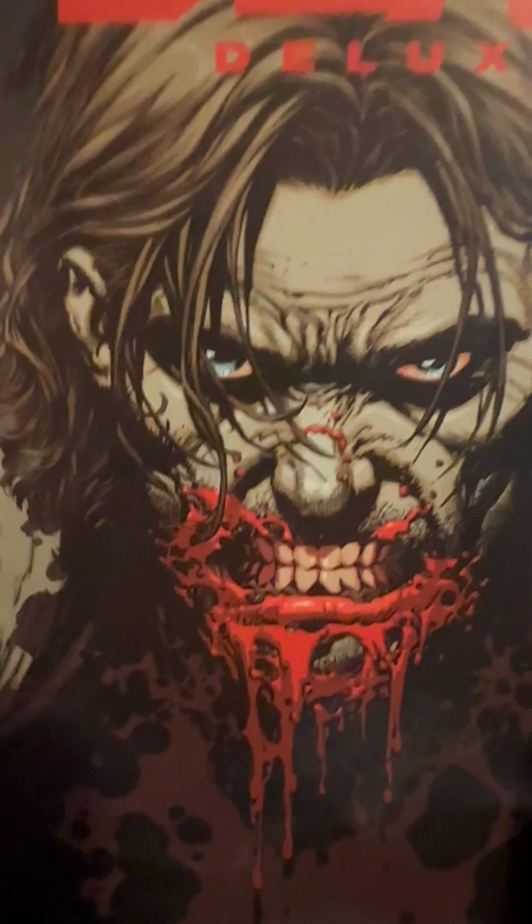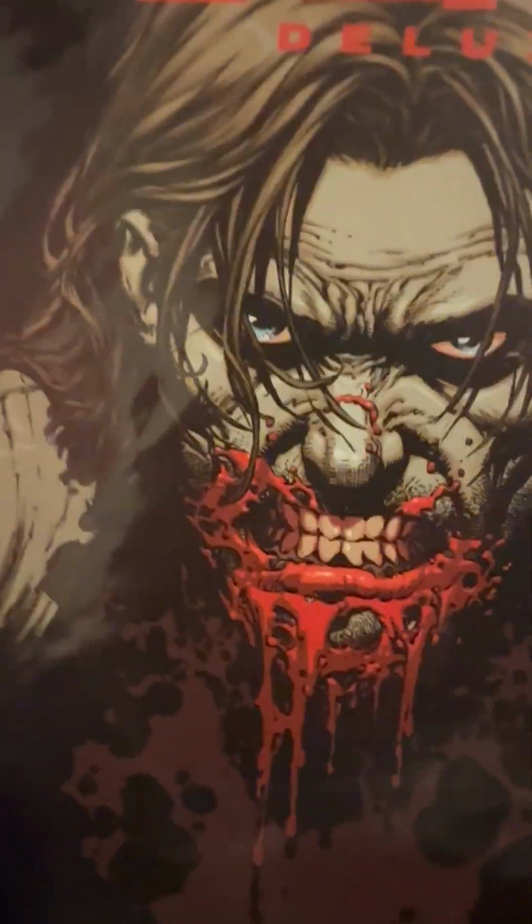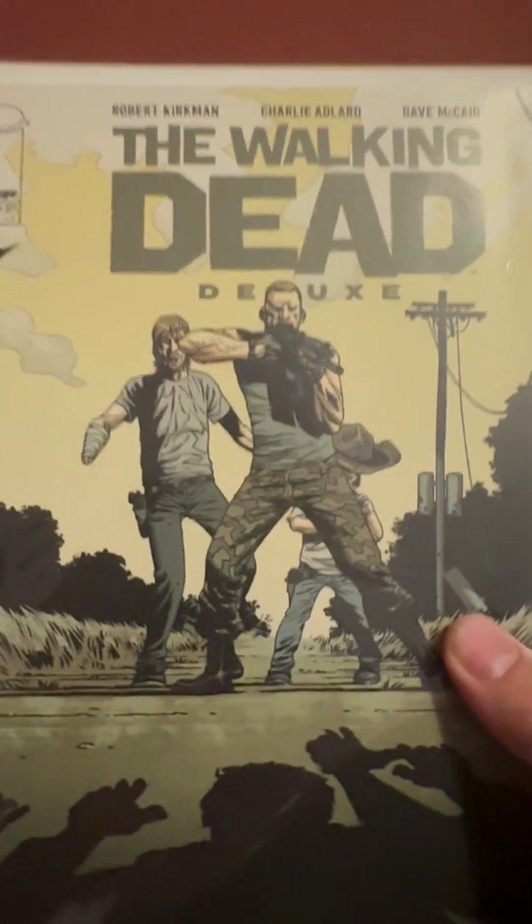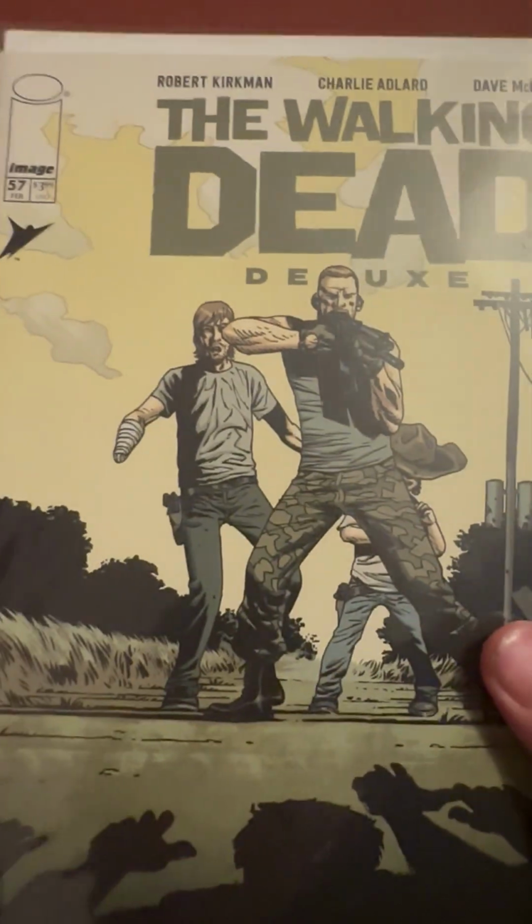57, we have Rick. This is the issue where he bites into the guy's throat. That's why this is called What We Become. I think it's either this issue or the next where Morgan comes back. And that connecting cover, the body reveal. Right, issue 58 is when Morgan comes back, because I see him on this cover.